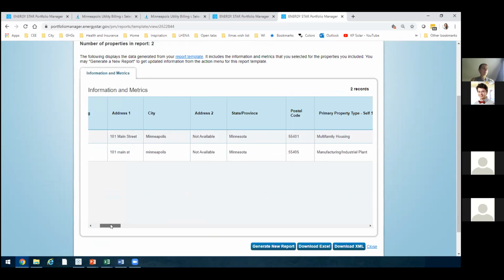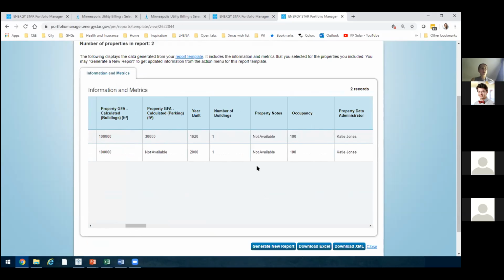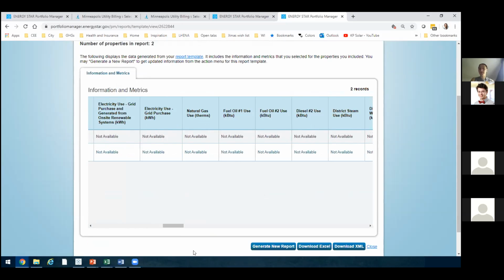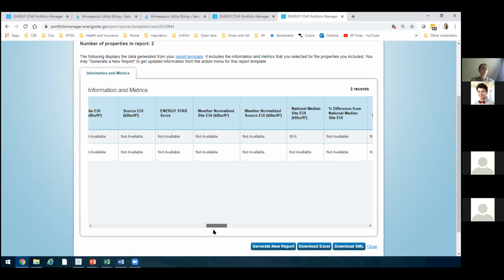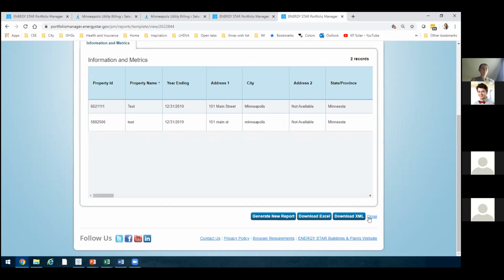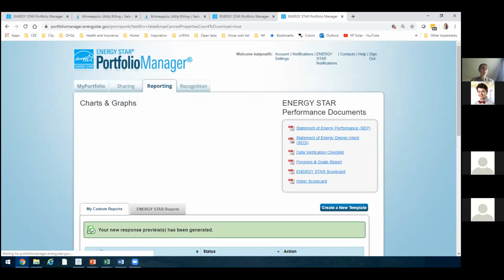So you can see here, it's got my basic property information. I've got property notes, which I'll show you where you can use that in a second. Occupancy, a lot of the data, you can see that this is not finished, so I shouldn't submit yet. And then the high level energy metrics. I don't have to see this, but it just is for your information. I'm going to close that and go back to my reporting tab.